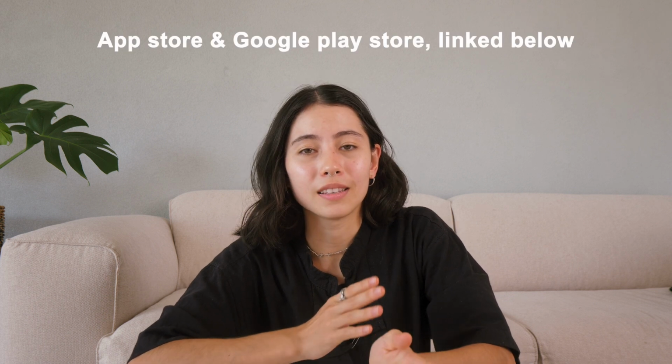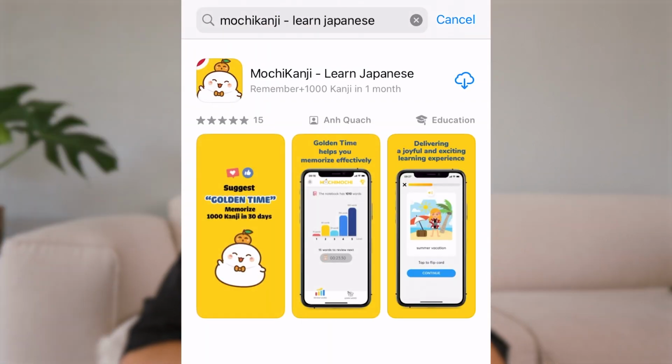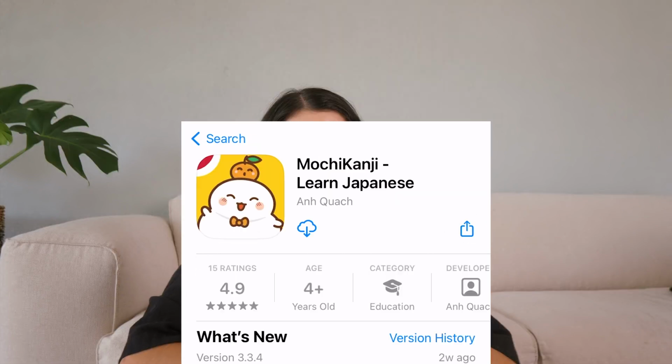So that's cool. If you're interested in trying out this resource yourself, you can download the app in the App Store or also the Google Play Store. Just search Mochi Mochi and then you can select this app called Mochi Mochi Learn Kanji.